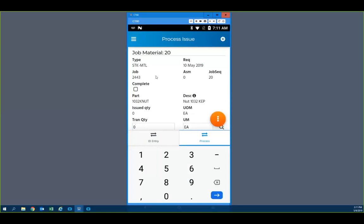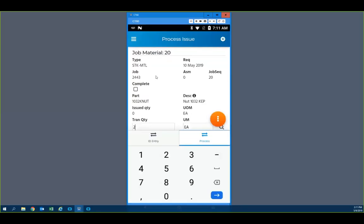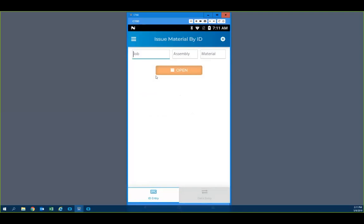Then I'm scanning the part. Again, I could be entering these quantities on that field manually and saving it. So that's the other way to issue material.